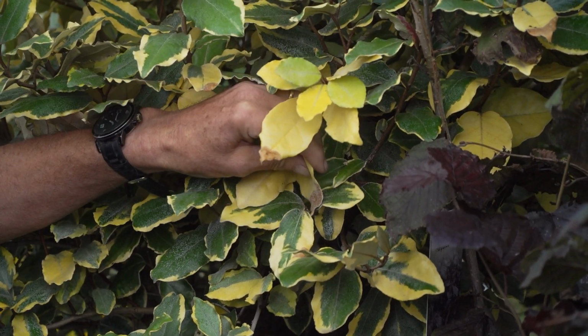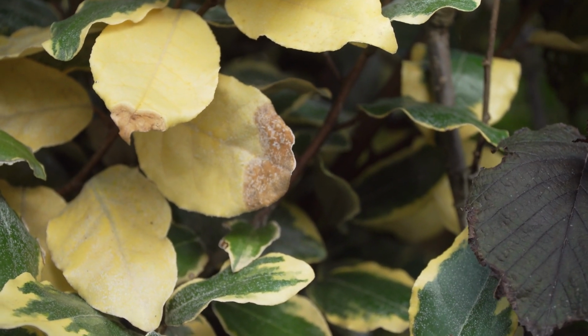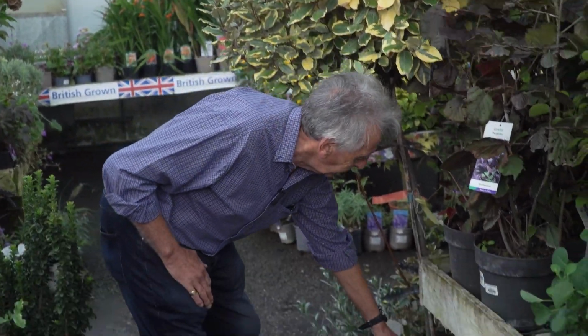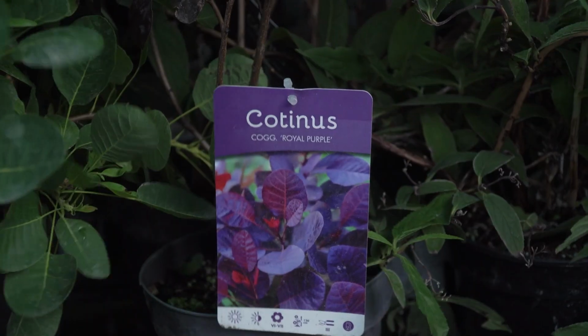That's caused because it's been rubbing against another leaf there and it's just starting to die back. So they will naturally shed their leaves and new ones will take place. So at the bottom, you're going to find a few dead leaves. Don't worry about it. Evergreens will naturally shed their leaves.